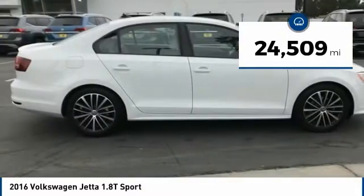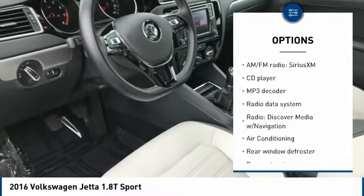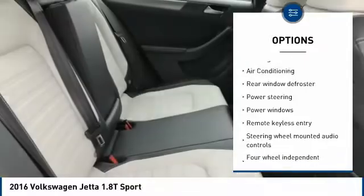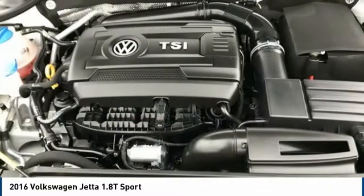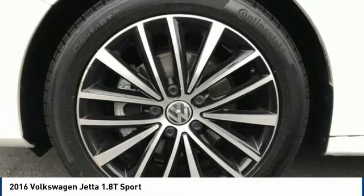Here are some of this vehicle's great options: navigation system, traction control, dual airbags, Bluetooth, leather-wrapped steering wheel, air conditioning, one owner, power steering, four-wheel disc brakes, fog lights. If you like it online, you'll love it in your driveway. Take it for a spin today.